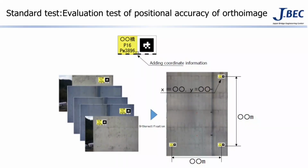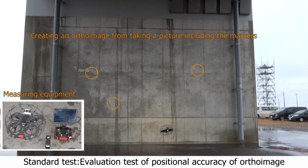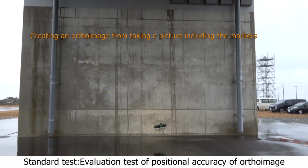This test is to evaluate the positional accuracy of orthoimage. This test is to evaluate the accuracy for both the distance between two markers and the coordinate values calculated from the orthoimage by comparing measured results with the coordinate known 3 markers set on the test wall.